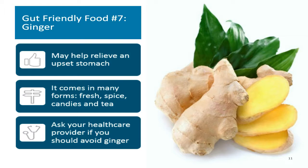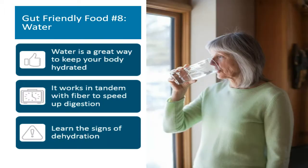Our final gut-friendly food isn't actually a food, but it's so important to digestion that it deserves a spot on this list. It's water. First of all, hydration is key for all of your body's systems to function well, and water is without a doubt a great way to stay hydrated. Together, fiber and water create a perfect digestive combo because they bulk up and soften the stool so it can pass easily and quickly through the digestive tract.